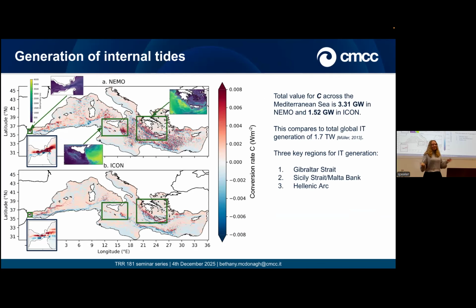So this was the key result from this analysis, which is that the amount of energy available for the generation of internal tides in the Mediterranean Sea is around a couple of gigawatts, depending on which model you ask. So in NEMO, about 3.3, in ICON, about 1.5. The global ocean value for C is estimated at about 1.7 terawatts for reference.